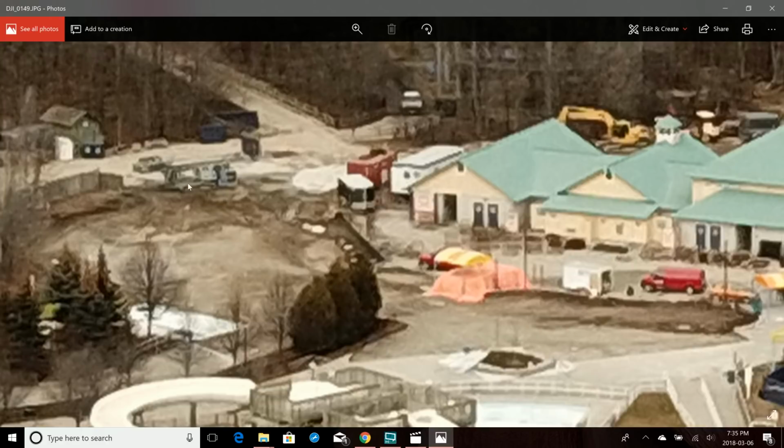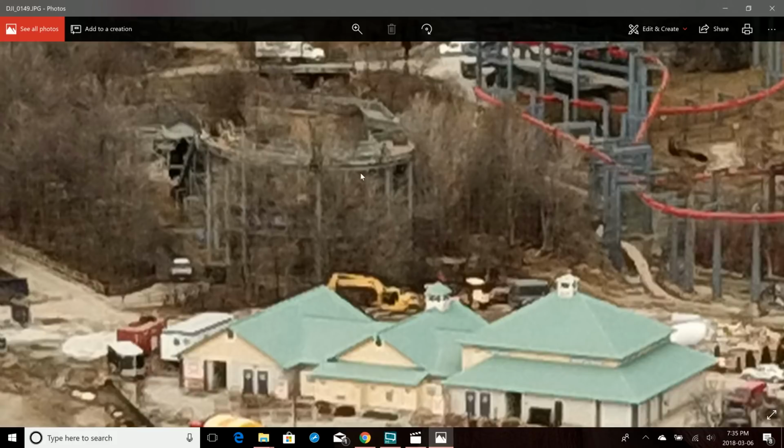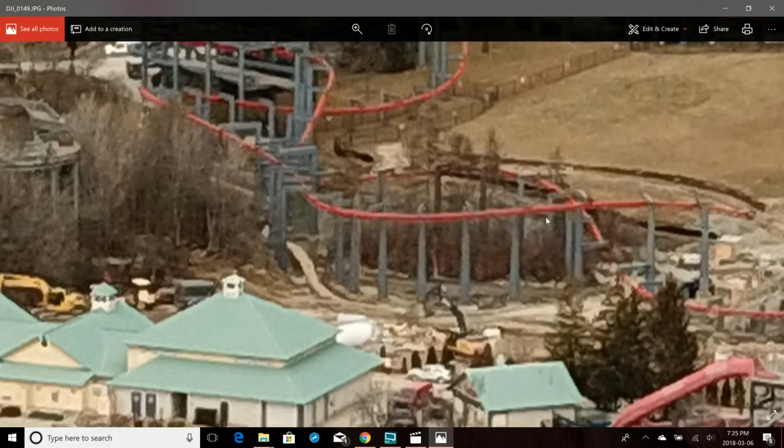There's the silver machine yesterday. It was right there, and now it's not there anymore. Rainbow Falls is feeling very invaded right now.